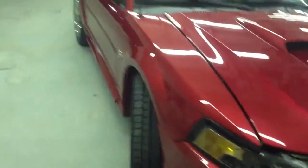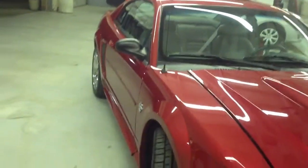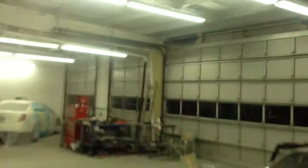Like I said, it's got a UPR high-flow catted mid-pipe. The paint's just slick. Goes to 40 series Flowmasters. It's an Allen M90 blower.